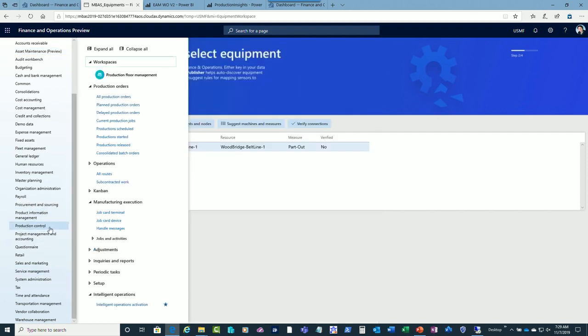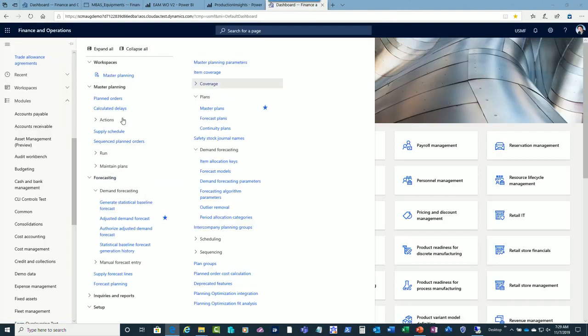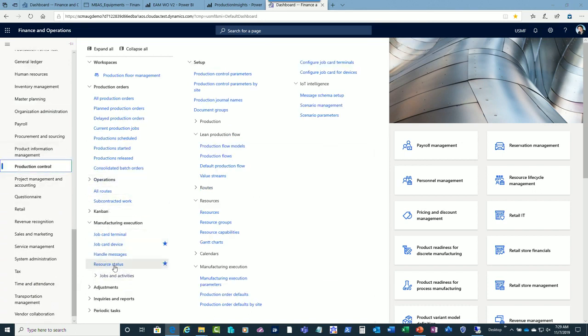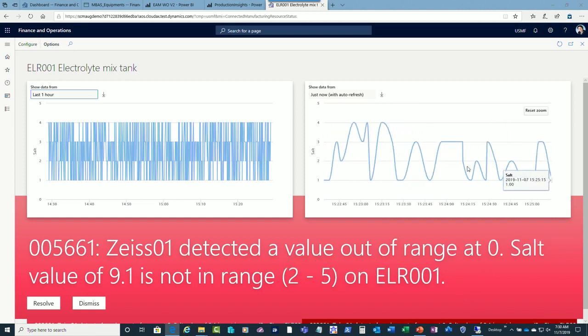So if I go into production control, you'll see here, for example, that I have resource status. And so in this case, for process manufacturing, I might be wanting to monitor what's happening on that particular plant run. And so in this particular case, I might have some sort of a value that I might want to monitor. And so we can have that in the back end. The data will be coming from the IoT sensor, and then the operator can be using F&O, whether they have a tablet, they can walk around the floor, at least they can see those indicators and respond.